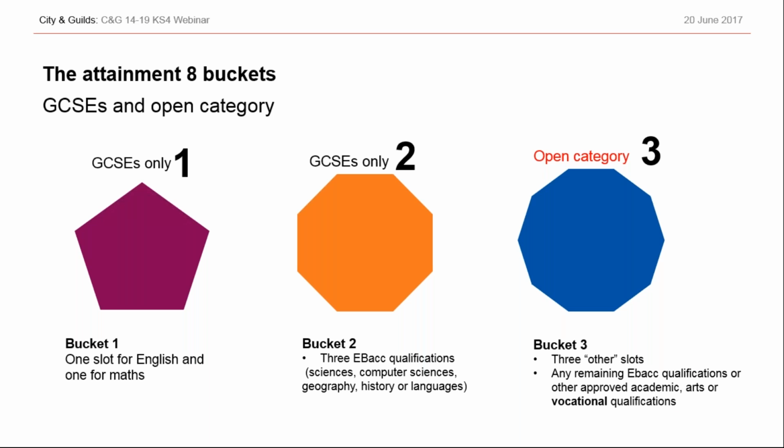Hi. The next slide is looking at the Attainment 8 buckets, and I think the best way to demonstrate this is by a visual. Attainment 8 will measure the achievement of a pupil's success across 8 subjects. These are mathematics and English, 3 further qualifications that count in the English Baccalaureate, the EBAC measure, and a further 3 qualifications that can be GCSE qualifications or any other non-GCSE qualifications on the Department for Education approved list.